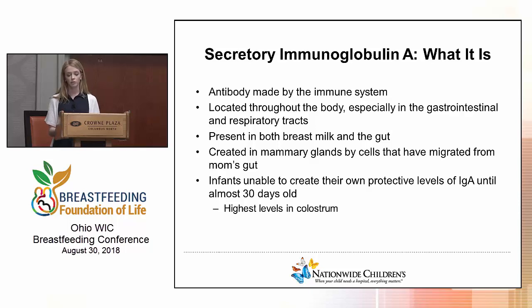Infants are actually able to create their own protective levels of IgA for the first 30 days, but then their levels start to decline, so they start to rely on mom's milk. They're not able to create it. But the highest levels are in the colostrum, which makes sense since they aren't able to create that until about 30 days. So mom's levels in her colostrum actually help baby to become immune.